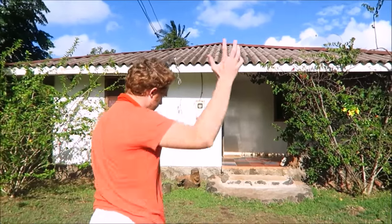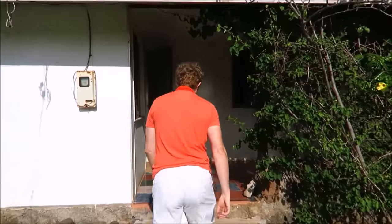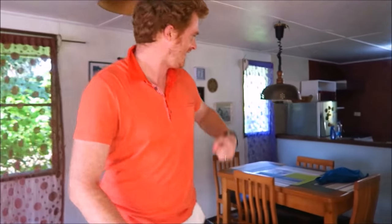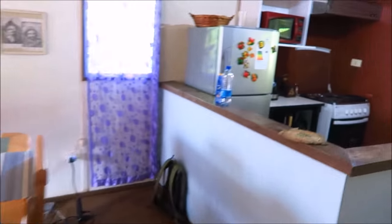All right, so time for the house tour. Lead the way, sir. Up the steps. So this is the kind of basic accommodation you can find on the island. This feels like House Hunters International. Living room, followed by the dining area.